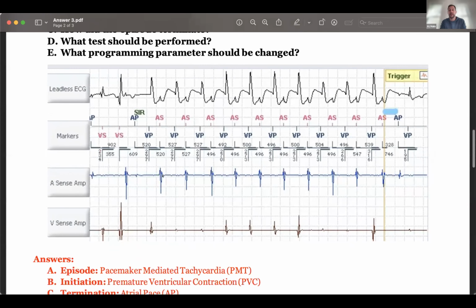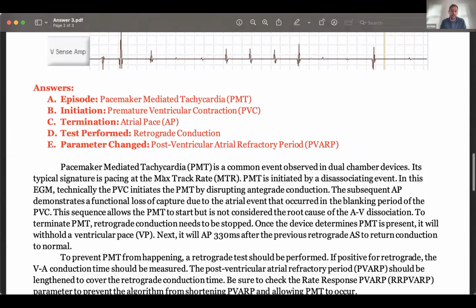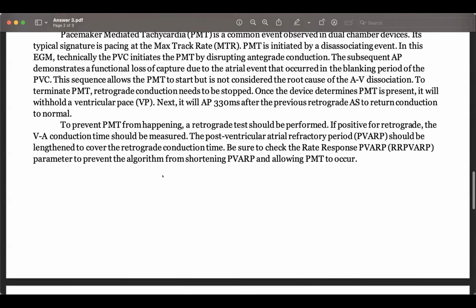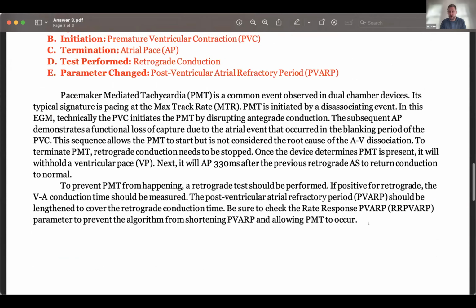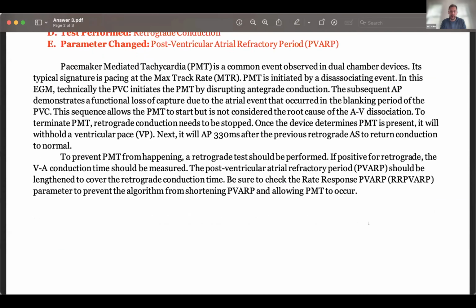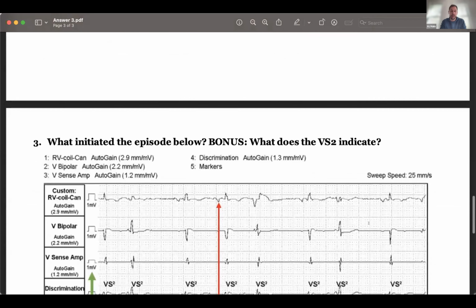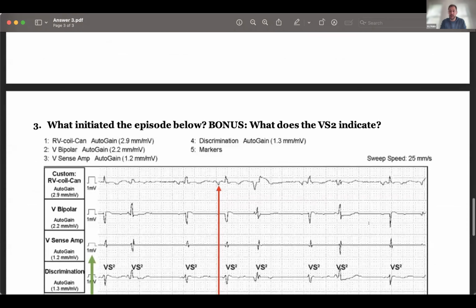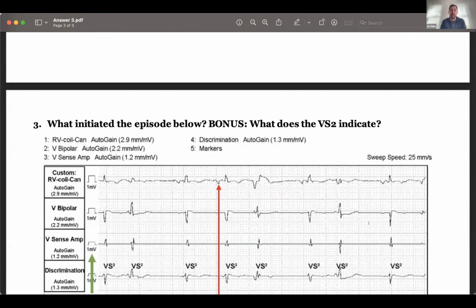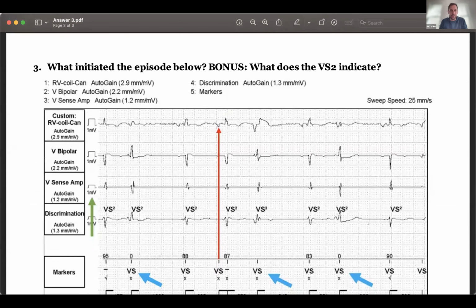So that's the real answer. Why do they have PMT? Our PVARP's too short is the function of it. You don't always want to set your PVARP super long, by the way, if they don't have retrograde, because that can also affect your ability to track real atrial events. So if they don't have retrograde, don't just kick the PVARP up to 300, because you're going to lose your function. It's going to affect your 2-to-1 block rate with the device because your total atrial refractory period, or TARP, will be too long.